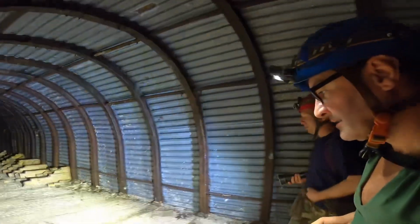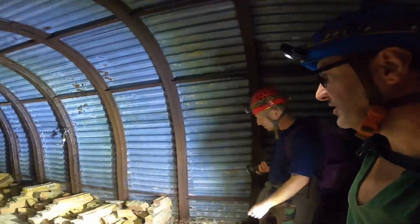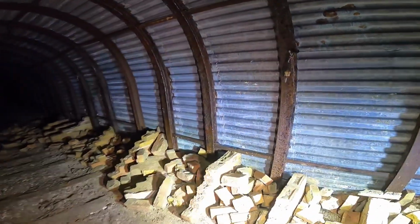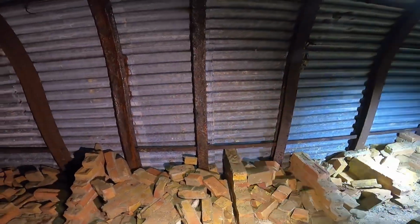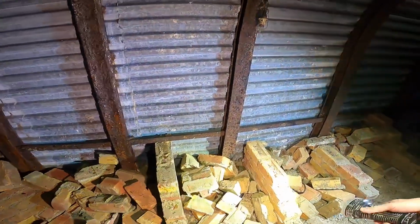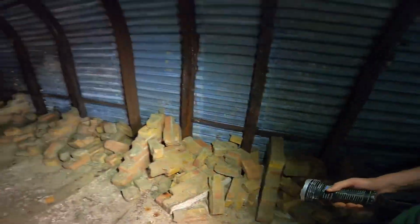Right. It's interesting how some of these spaces get reutilized in a useful way. I can imagine there were maybe toilets here. Toilet, I would imagine, yeah. There are partitions here. If this was a toilet, it would have been quite a narrow space.